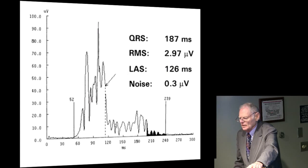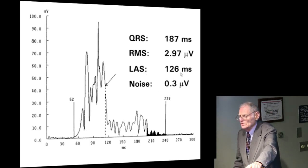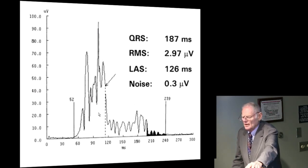So you look at the root mean square of the voltages that are late, and the lower limit of normal is about 18 microvolts, and this is 2.97. So this is a very, very low amplitude signal. And then you look at the duration of these signals, which should be less than 40 milliseconds, and you can see here this is 126. So this is a flagrantly abnormal test.